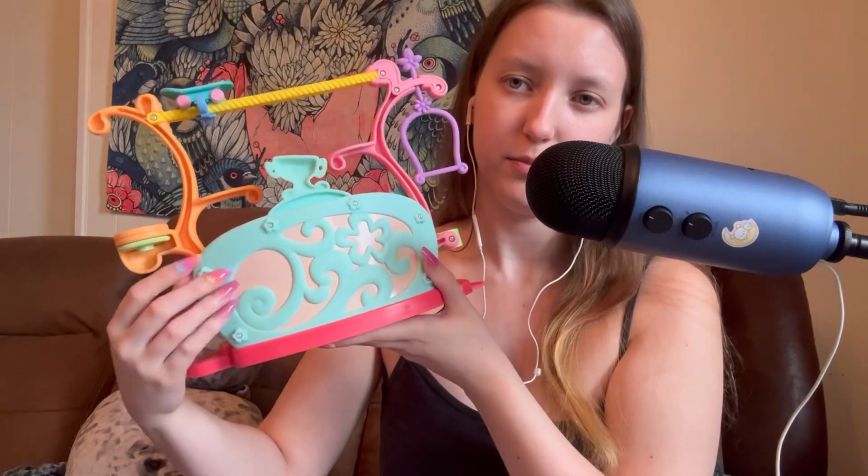Here's the back. What the back looks like. Pretty blue.